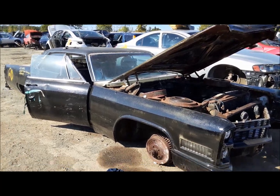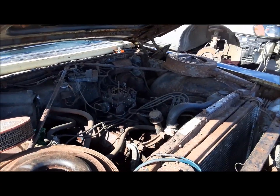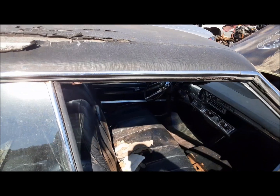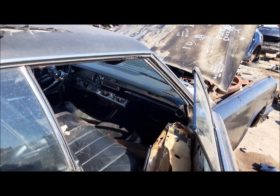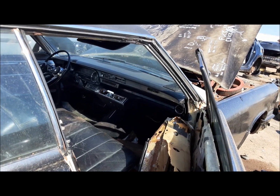Look at this Caddy. 1966 it says on the fender. Big, huge Cadillac engine. 472 probably. Look at the chrome on the dash. Wow. Not a crack in the pad.